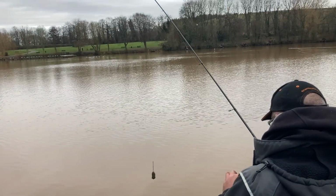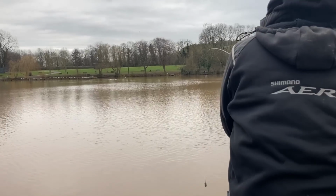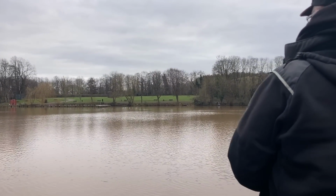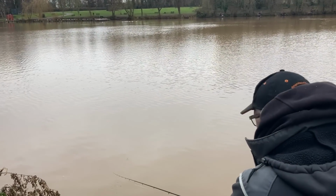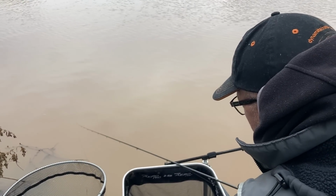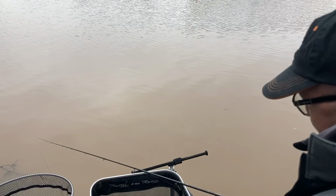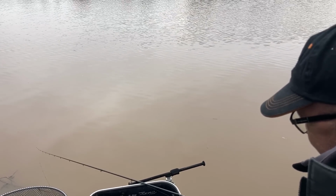Little window feeder, bit of worm. Popping it out. What, 35, 40 metres? 41 metres. Look at this going out. Plop. Nice depth. Very shallow, isn't it? What do you think you've got? 4 foot? Yeah, something like that. You did a count, you got 4 foot, haven't you? I think so. I'll just swim out in a bit. Swim out, see what it is, yeah.